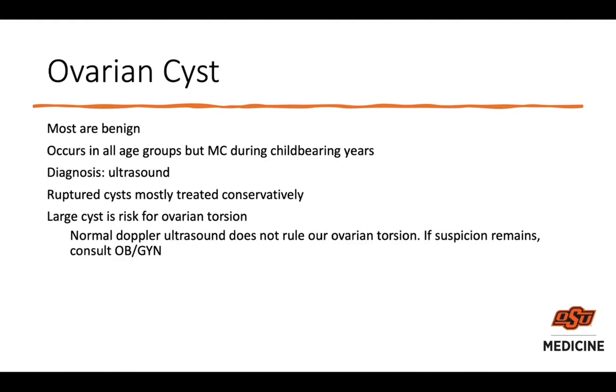So ovarian cysts. Most common ovarian cysts are functional or follicular cysts. The less common causes include PCOS, cystadenomas, and dermoid cysts. They are generally greater than 1 centimeter in size. They are at risk of torsion when they're more than 4 centimeters. If they're less than 2, they're virtually risk-free from torsion.